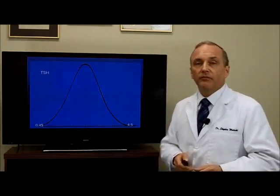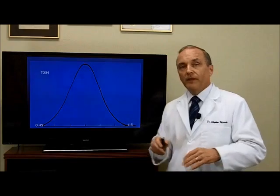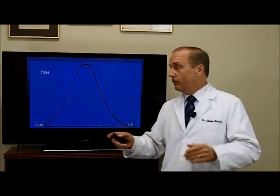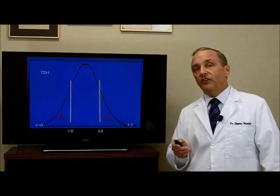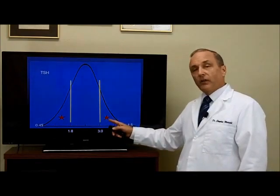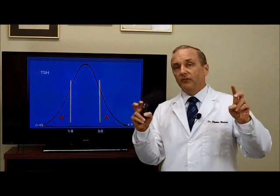I'm going to give you an example of that. This example is with TSH, which is thyroid stimulating hormone. At Quest Labs in Tallahassee, it should be 0.45 to 4.5. And if you fall within this range, you have a normal test result. Well, functionally, it should be 1.8 to 3.0. So if you fall in this area here where this red star is, or over here, you have a normal test result.